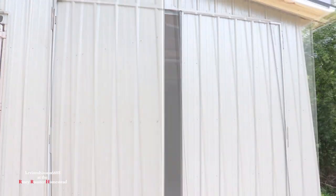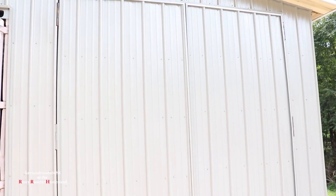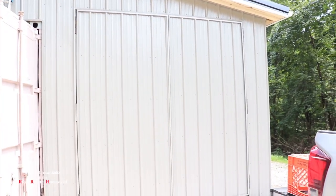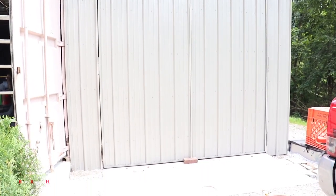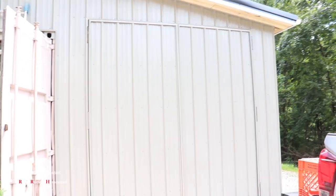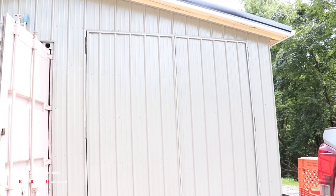Okay, that's what they look like closed. I think I got the ribs pretty well lined up. Not bad, considering, you know, it's hard to see them from up here. I got a little brick there holding them closed. But I think they work pretty good here.